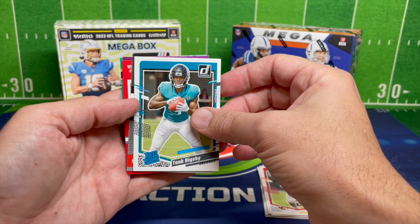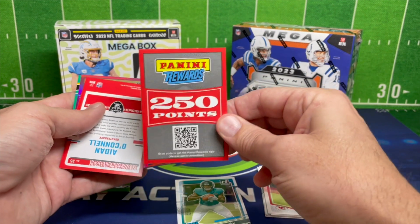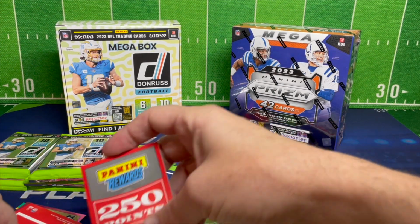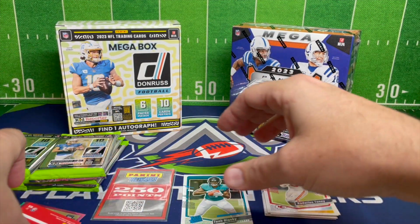I'm already exposing what I didn't want to see. We got Tank Bigsby as our rookie. We got Panini'd and got Panini points. So I guess that's going to be the big autograph for today. I'll sleeve it up. It is, you know, something big.